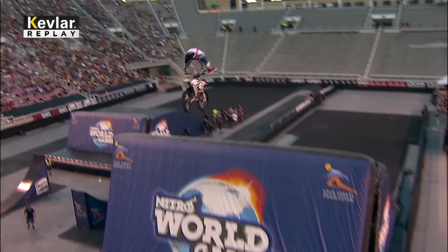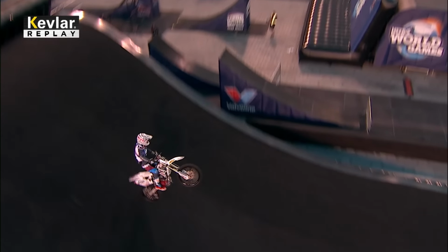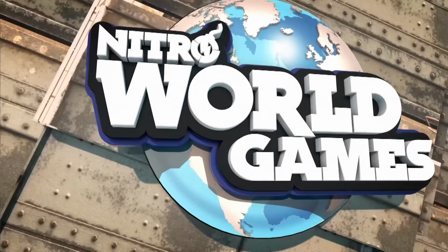He has to throw the front flip like it's a double front flip because he stops the rotation with the heel clicker, throws in the Superman. I'm surprised his shoulders actually hung on that landing and didn't pop out. That is a hard impact. Well, once again, we get used to seeing guys crash, but them getting up and walking away is always good.